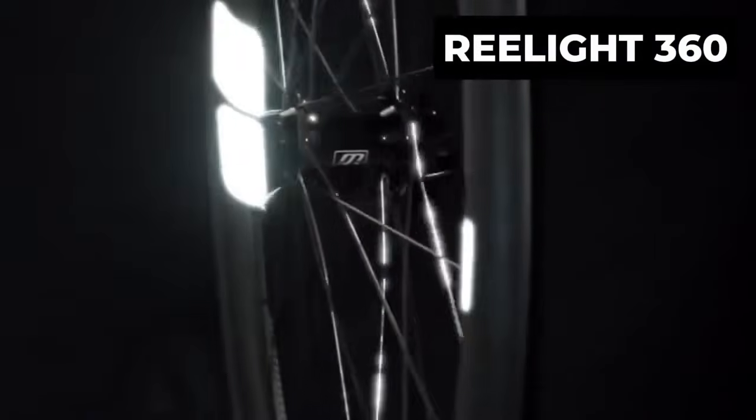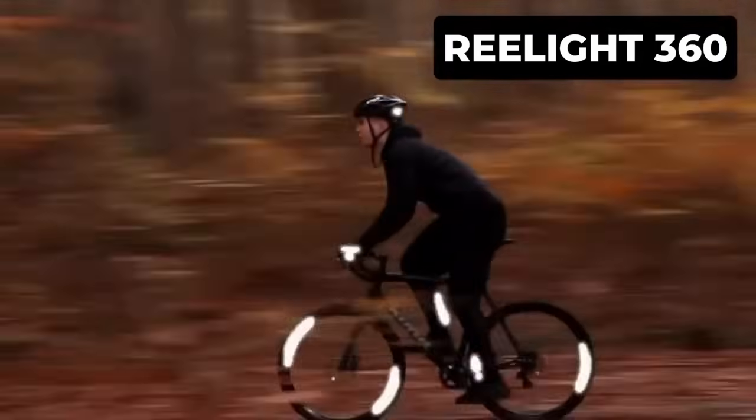The Relight 360-degree reflector, formerly known as the Flector 360, is a battery-free reflective bicycle spoke system, an innovative and safe Danish solution. Improves nighttime visibility, visibility guaranteed.